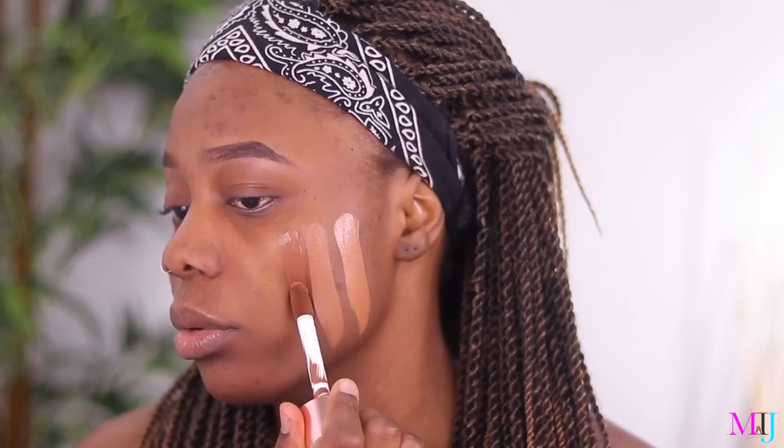I made sure I didn't open this off camera, you guys, because I wanted to see it for the first time with you babes. So this is F14. This one is more cool. Oh yeah, that's right, it's described to be for dark skin tone with a cool undertone. Now, this description I agree with so far. I don't know, let's just keep going.